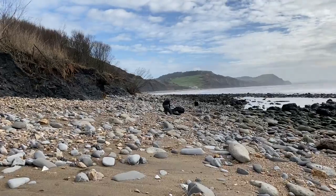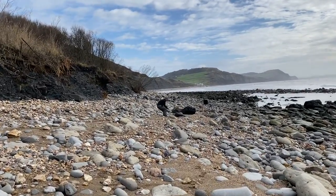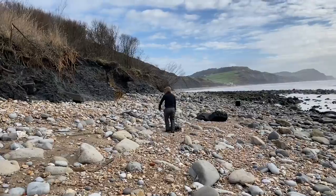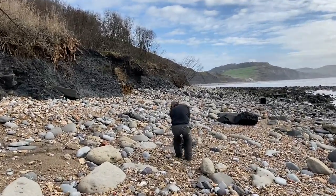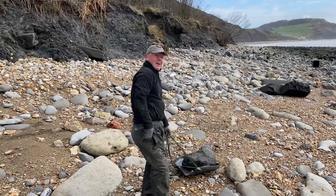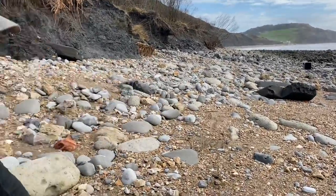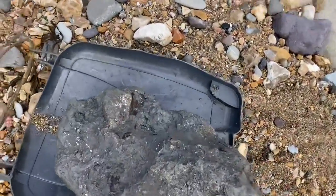He's using the old skiing effect there. It's an unusual thing. I haven't seen him do this often, but here he is. Wow. A bit of improvisation going on here. Amazing. Look at that. Oh, look at all the fossil wood in it.